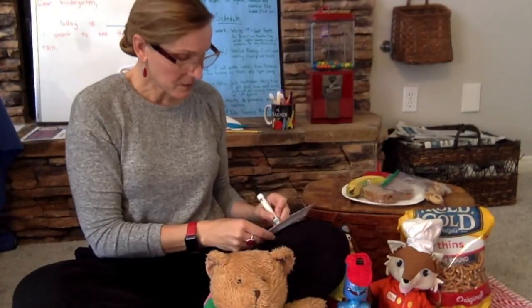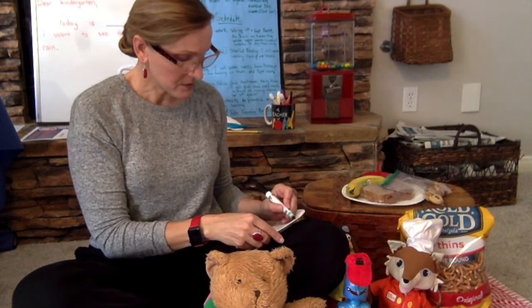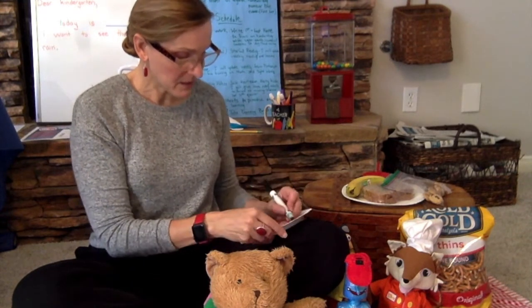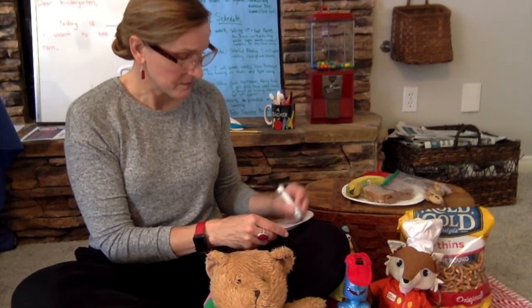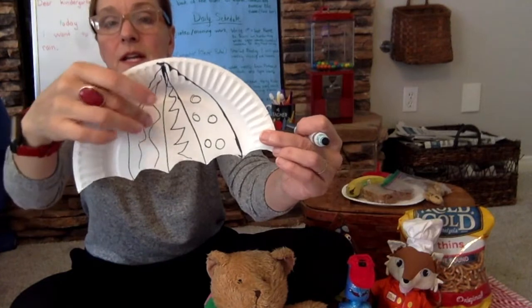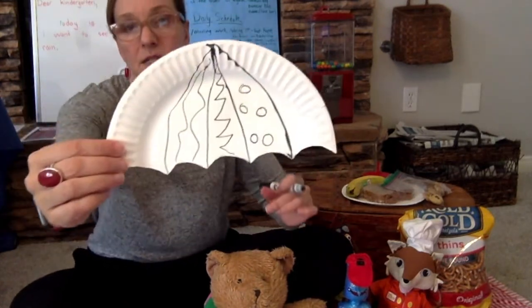They may use swirls. They may use any of these. And the finished product, maybe I use polka dots. Maybe I'm going to do swirlies. Maybe on one side I'm going to do zigzags, and then I get to color those in, make those different areas different colors, and get a nice vibrant umbrella.